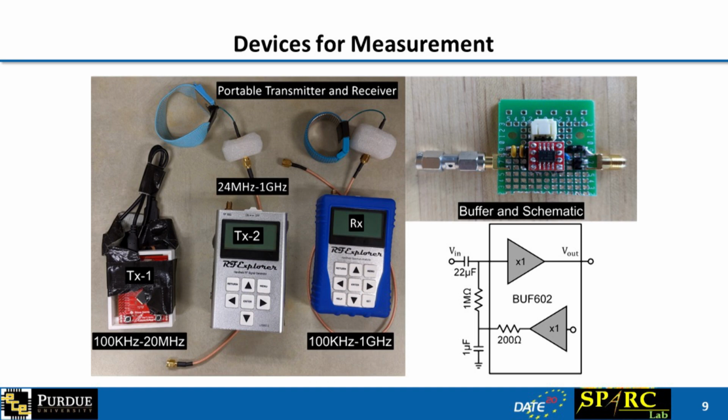The second device is a high frequency signal generator, which operates from 24 MHz to 960 MHz with a resolution of 1 kHz and a frequency stability of 0.5 ppm. The output signal power was 0 dBm at 50 ohms and had an accuracy of plus or minus 3 dB.